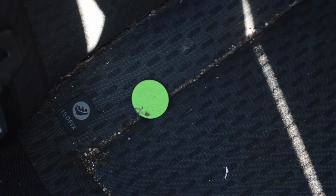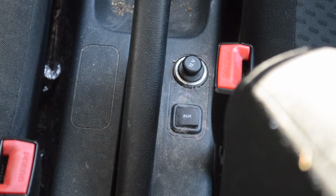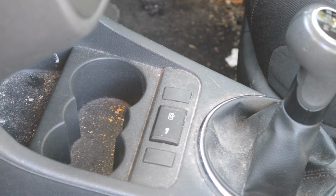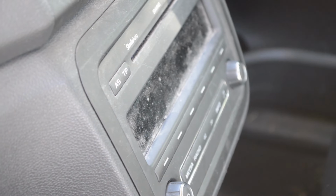Today I'm going to be cleaning this vehicle with a range of products from the brand spanking new company, Gloss Fuel. Also, if you see the inside of the vehicle, it is covered in a good layer of dirt, grime, grit, dust, you name it. I'll be doing another video at a later date of an interior clean with the Gloss Fuel detailing products.